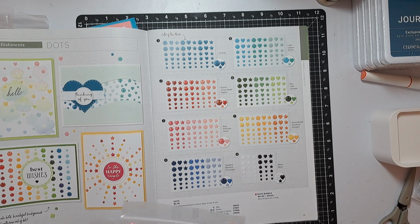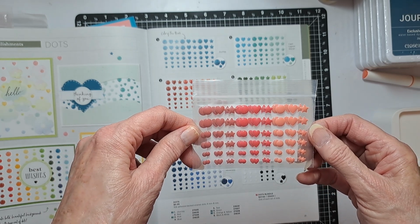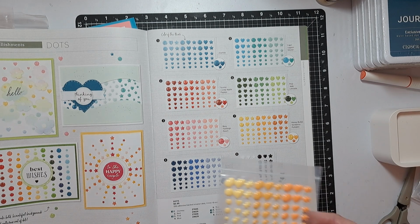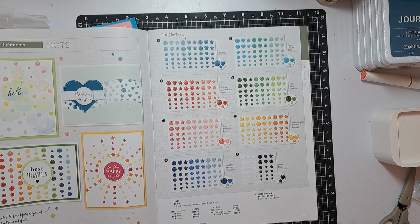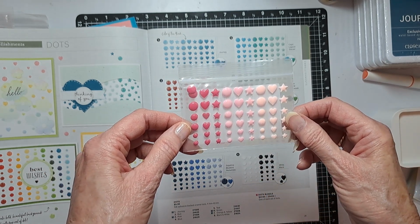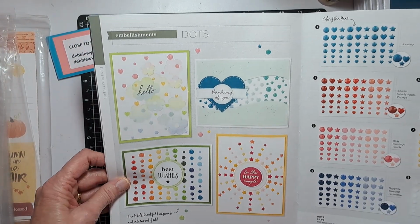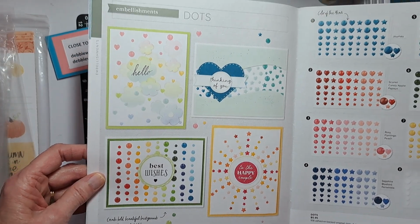Next I have the reds. Different shades there. The red is scarlet, candy apple, and papaya. And the yellow is honey, butter, Sundance, and pumpkin. Okay, and the pinks, their colors are rosy, flamingo, and peach. And you can use those for anything. Over here, they show you how they did it on cards. You can do anything with them. They really add to your cards and your scrapbook pages.